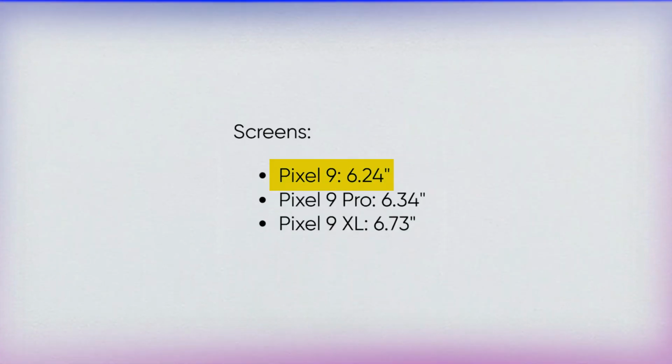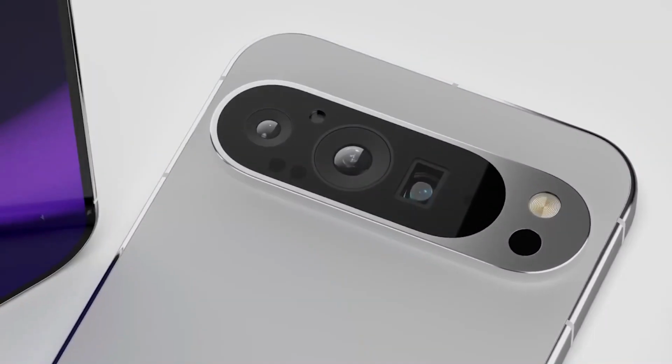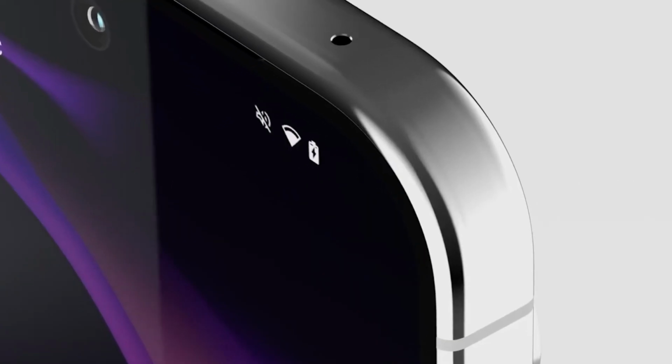Now let's talk screen real estate. The Pixel 9 boasts a 6.24-inch display, while the Pixel 9 Pro ups the ante to 6.34 inches. And for those craving even more screen space, feast your eyes on the Pixel 9 Pro XL with its generous 6.73-inch display. But here's where things get intriguing: the bezel size.